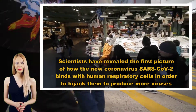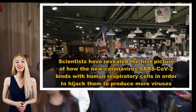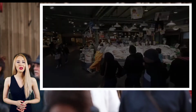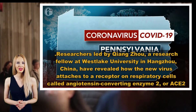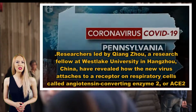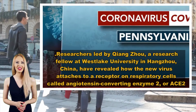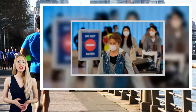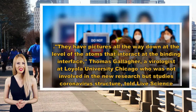Scientists have revealed the first picture of how the new coronavirus SARS-CoV-2 binds with human respiratory cells in order to hijack them to produce more viruses. Researchers led by Chang Zhou, a research fellow at Westlake University in Hangzhou, China, have revealed how the new virus attaches to a receptor on respiratory cells called angiotensin-converting enzyme 2, or ACE2. They have pictures all the way down at the level of the atoms that interact at the binding interface.